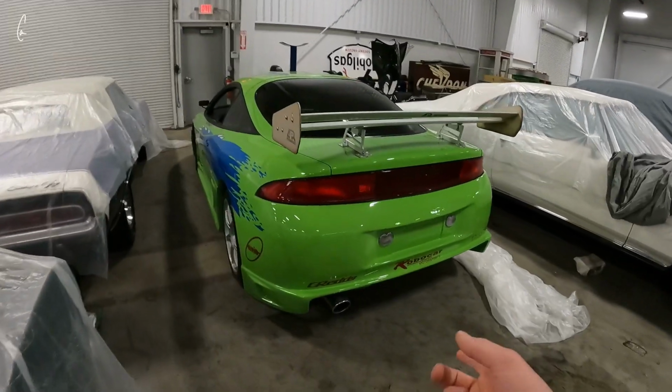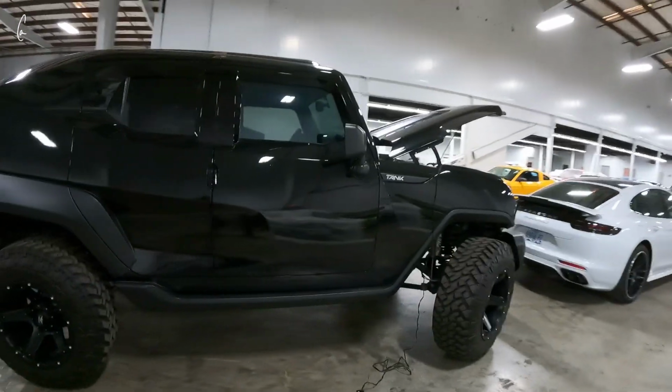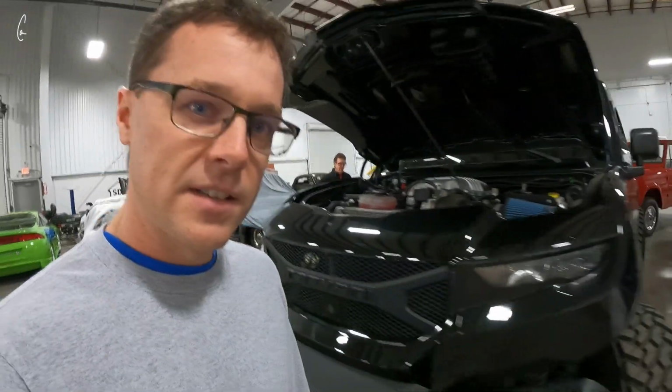Hellcat. Is this like the real one from the movie? Yeah, it is an extra. I think they bought that. The real one. So evidently this is built on like a Jeep, but it's got like bulletproof glass. It's called the Resvani tank.